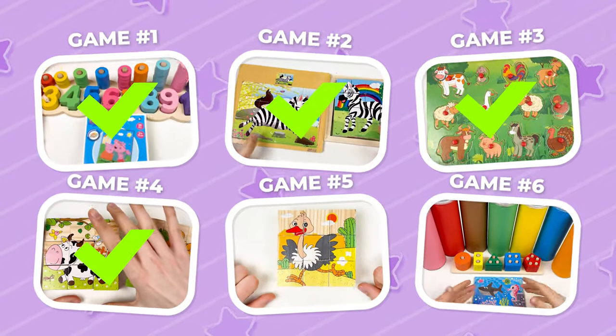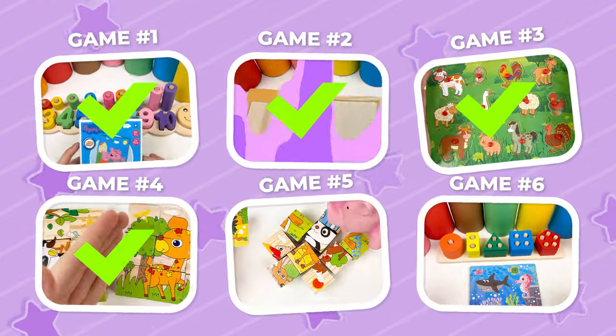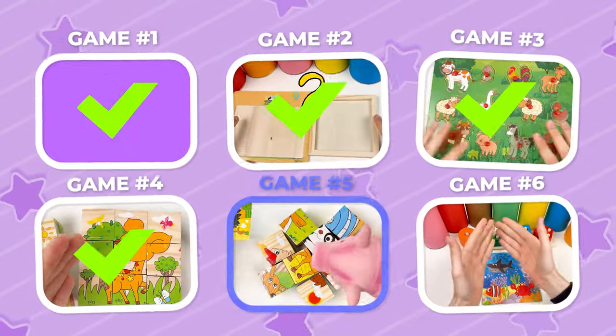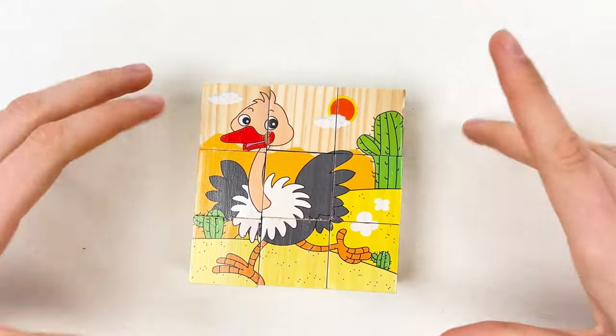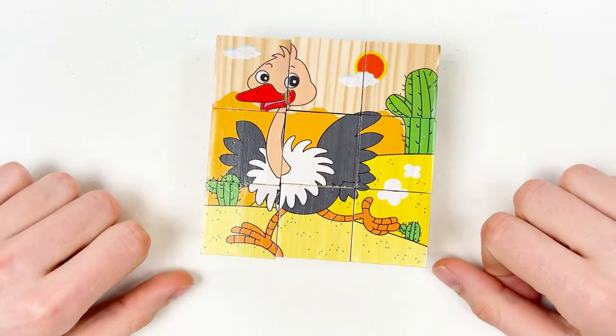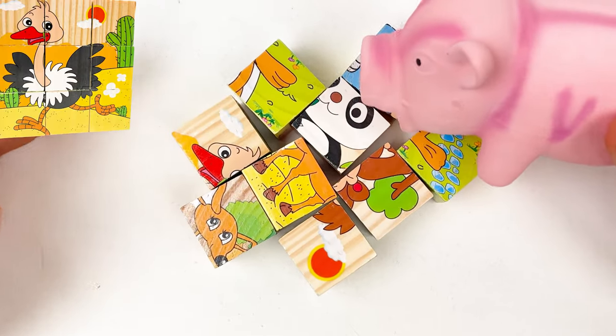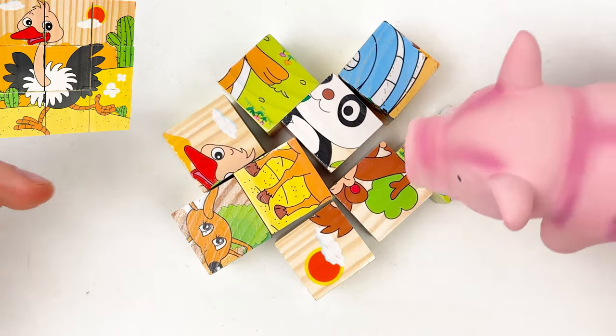Congratulations, we just completed the game 4. And here we have our game 5. Let's start. Hello kids, and today we're gonna solve the ostrich puzzle. Let's start. And look who we have. We have Mr. Pig who's gonna help us.